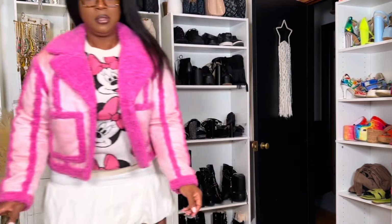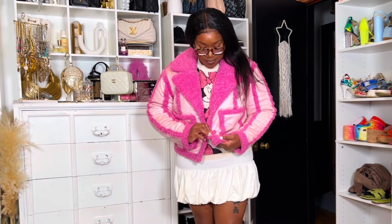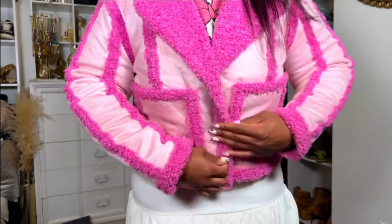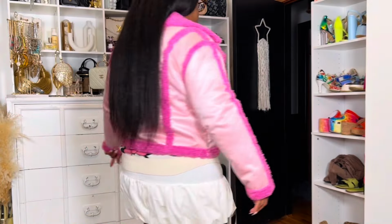Look in the mirror. Oh, it's cute. It has a button right here. Pink marble color. Nice and furry. So cute. Let me button it for you guys. Pockets are real? Yeah, the pockets are real.